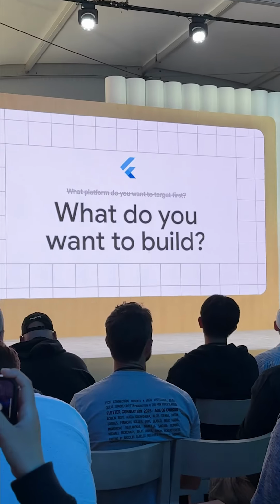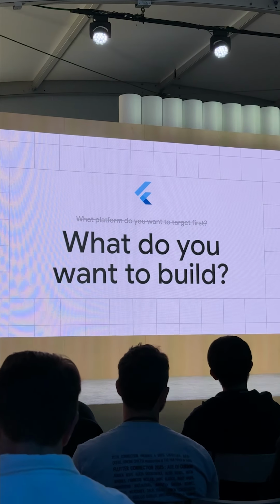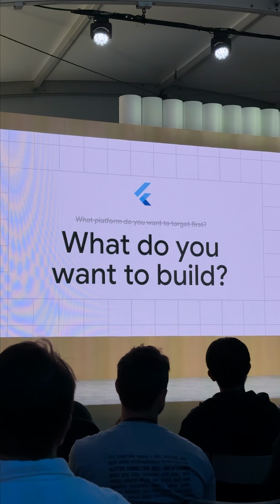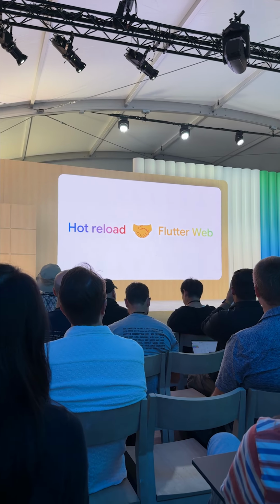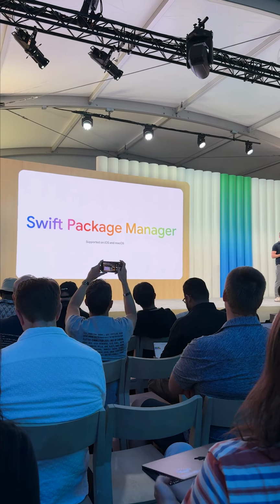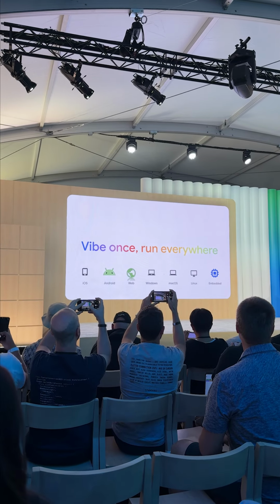Next up, I went to a session on what's new in Flutter. If you've been following the channel for some time, then you already know I love Flutter, so I was really excited for this one. They shared new feature releases in both Dart and Flutter. My favorite updates were that Hot Reload is finally coming to Flutter Web, and they're working on replacing CocoaPods with Swift Package Manager. We've all been looking forward to that one for a long time.